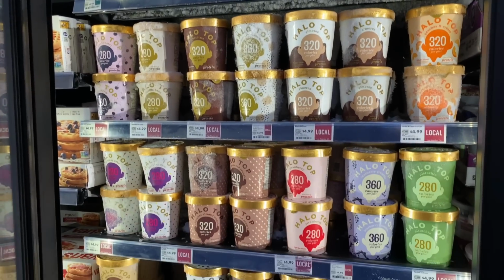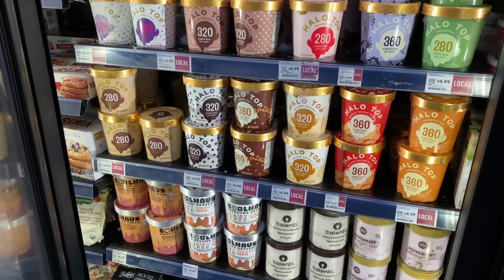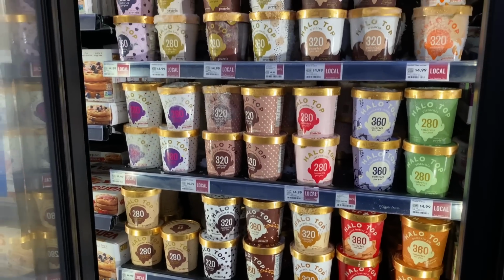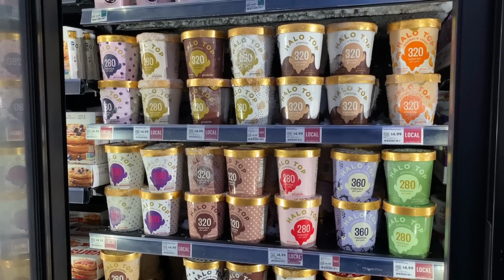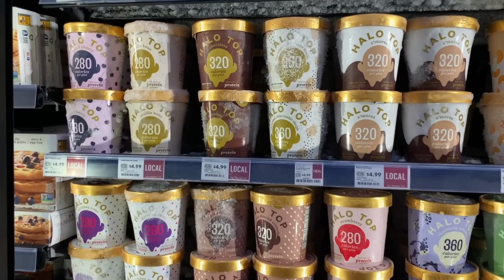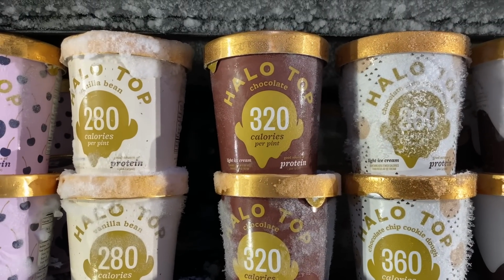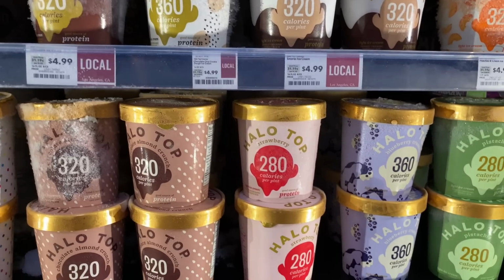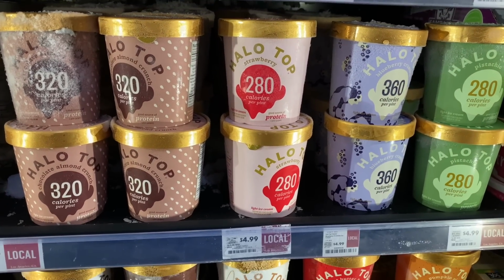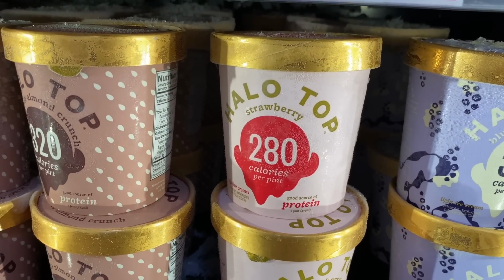And if you haven't tried these before, Halo Top is a really good ice cream alternative. It does take a little getting used to, but the chocolate is my absolute favorite, followed by strawberry. In the beginning, they only had like chocolate, strawberry, and I think it was lemon. Yeah, this is just a really good alternative to ice cream, and look at all the variety of flavors they have now. You really can't go wrong. If you try it, let me know what you think.